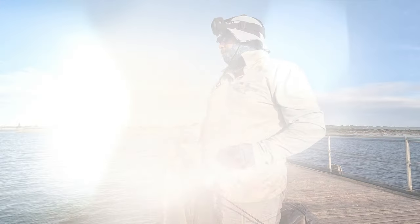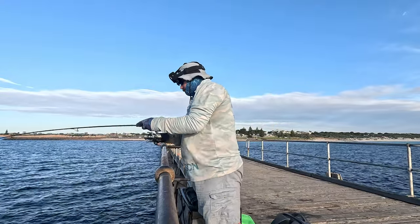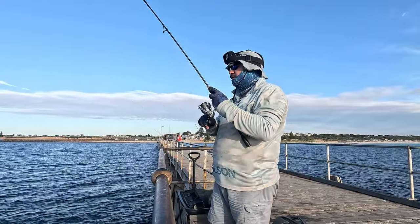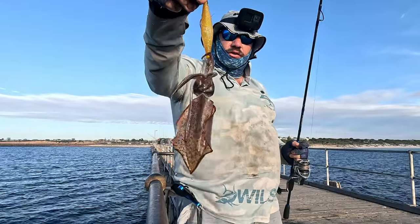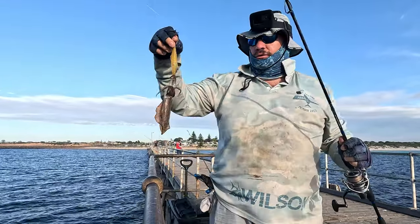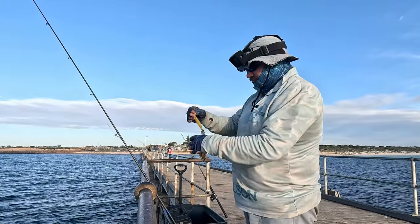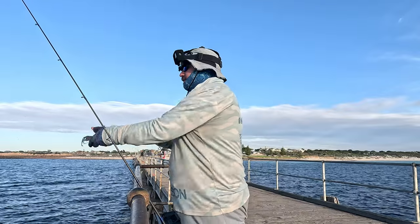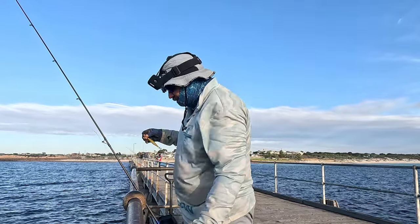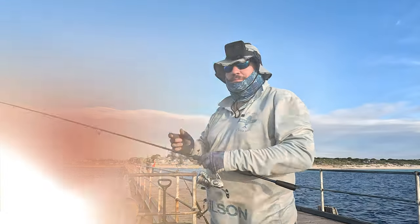We got another tiny squid. Oh, they're so small. They're so small. I'm gonna keep it for bait. I don't know. No, I'll throw it back. I wanna catch their big mamas and poppers.